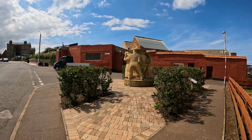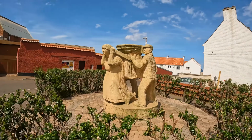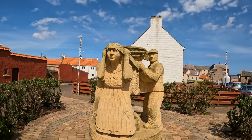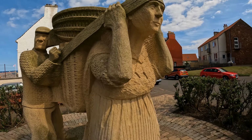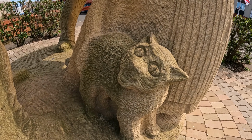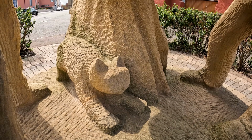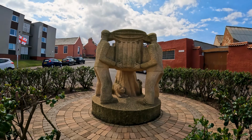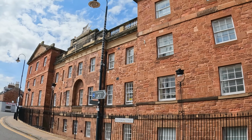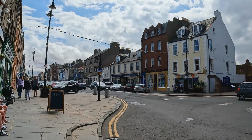just coming across unexpected things, like statues. Just take a look at this. Oh, I love this. There's also a little cat as well. And one on the other side, look. The statue is called the Creel Loaders. I really love these red stone buildings, and this looks like we're at the head of the high street. Little church over there, and here we are, Dunbar High Street.